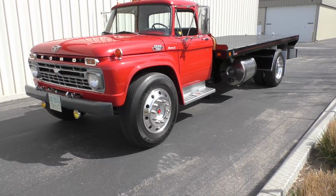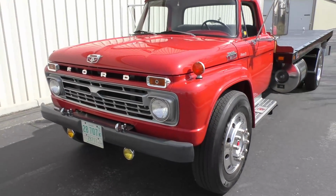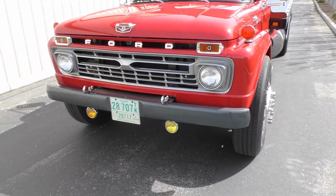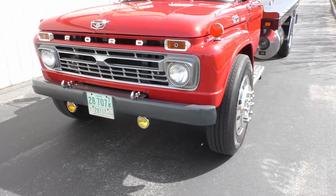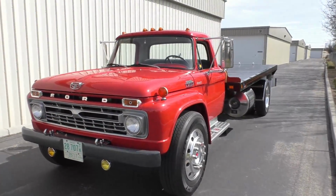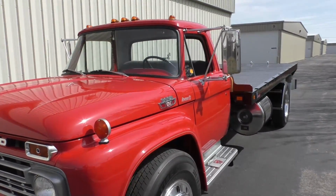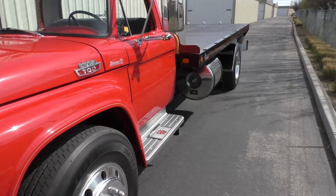He spent several years in the trucking industry and the body shop industry, and in his retirement years he spends hundreds if not thousands of hours on these trucks he builds. It's a 1966 Ford F-700. It's had some modifications to the chassis. They add the bed on the back there, but we're going to walk around and tell you about it.